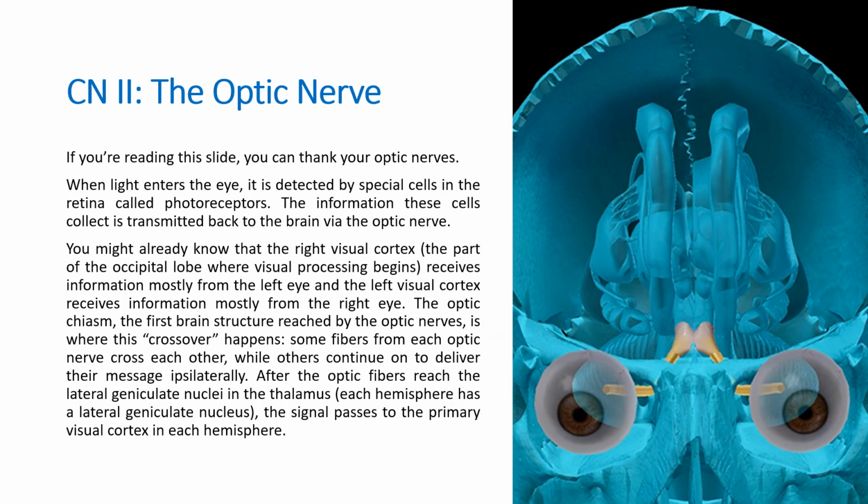Now to discuss cranial nerve number 2, which is the optic nerve. If you are reading this slide, you can thank your optic nerves. When light enters the eye, it is detected by special cells in the retina called photoreceptors. The information these cells collect is transmitted back to the brain by way of the optic nerve.